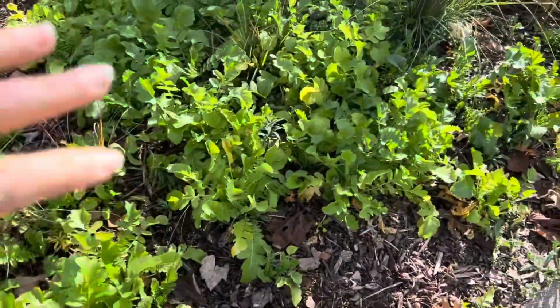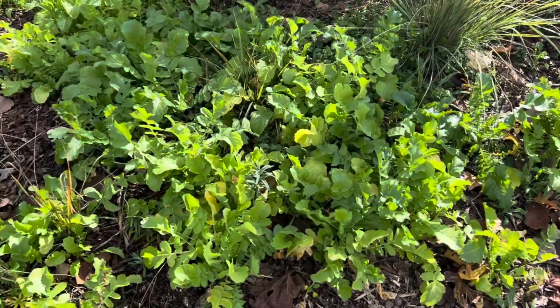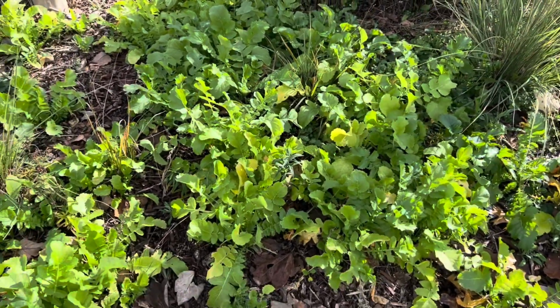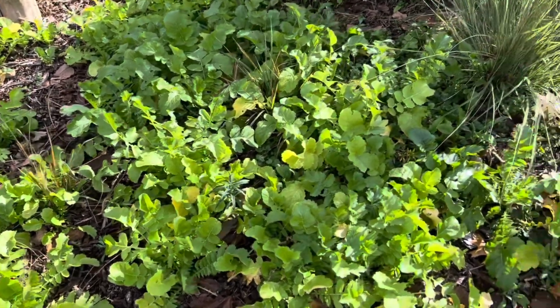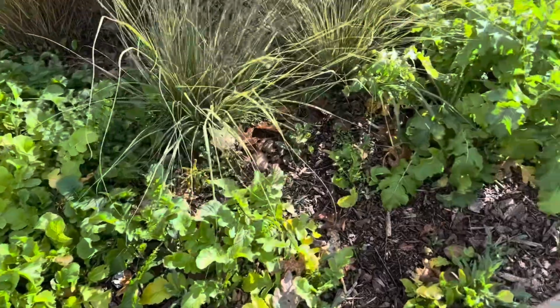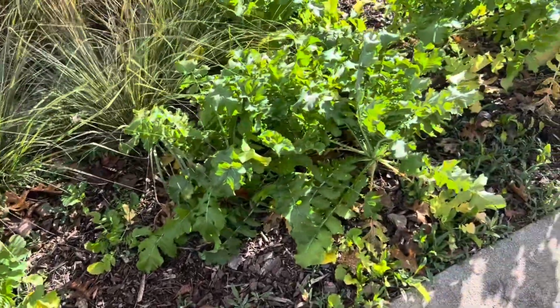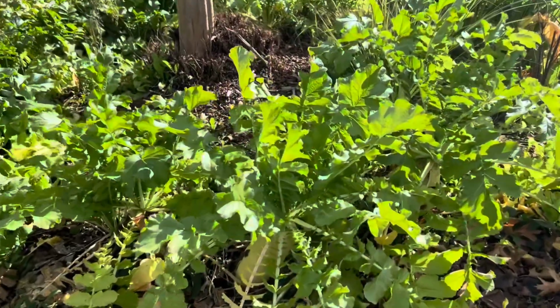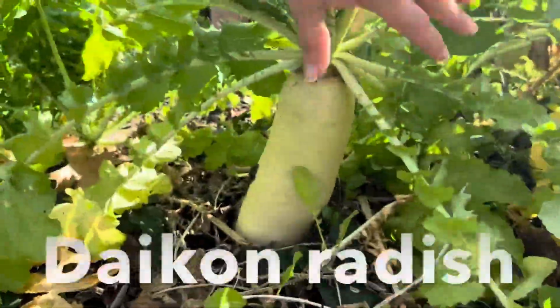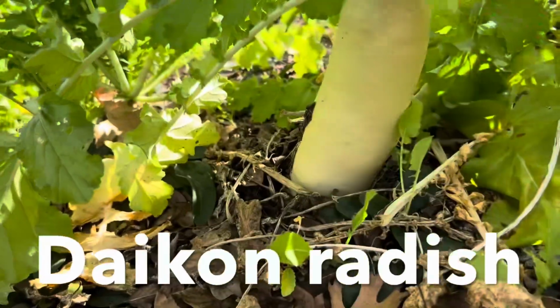You can see this is all daikon radish, direct seeded. We did this on purpose to help prevent some additional weeds from establishing, and it's working pretty well. And a lot of these are absolutely enormous. So I really am excited to show you these because it's just like out of another world.